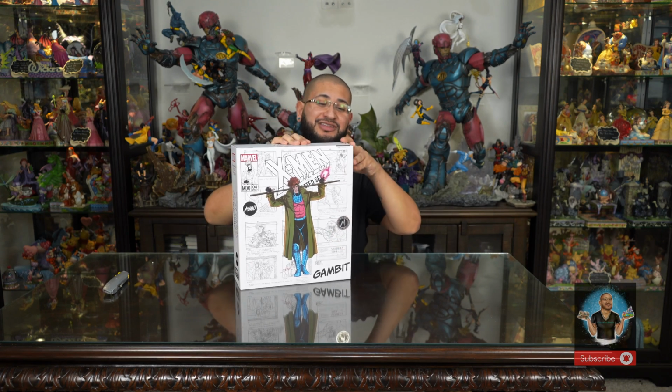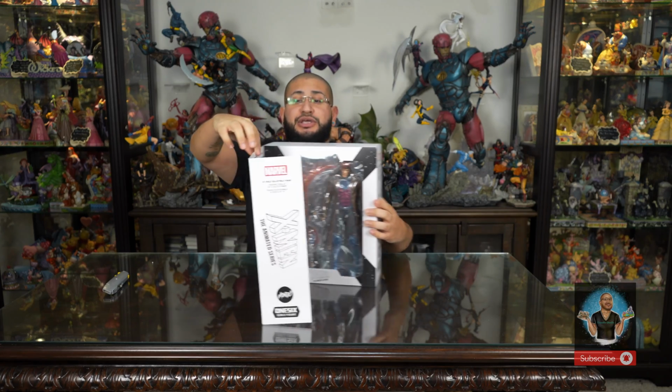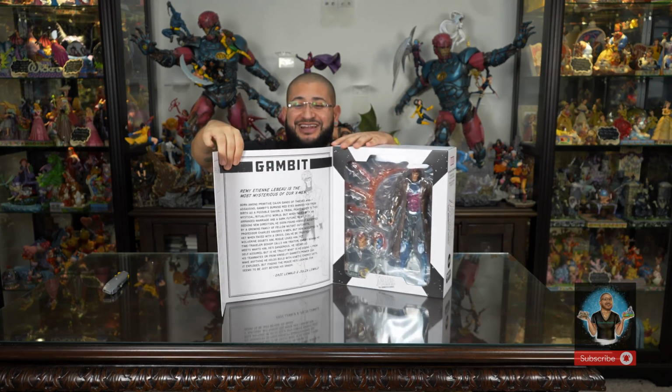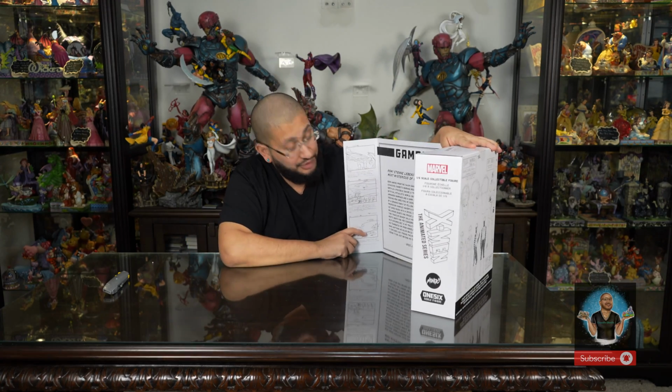So like all the others, this one is magnetic. It doesn't have Velcro, so similar to the others. You open it, there you're going to have Gambit, and a little bit more about Gambit as well as you open this. Again, no one does this like Mondo.